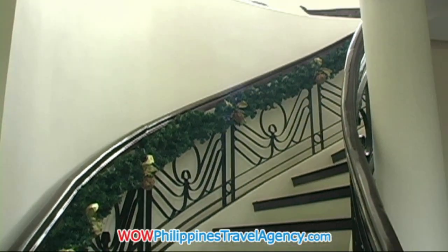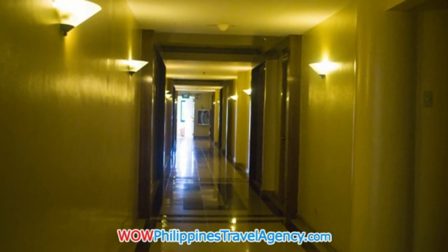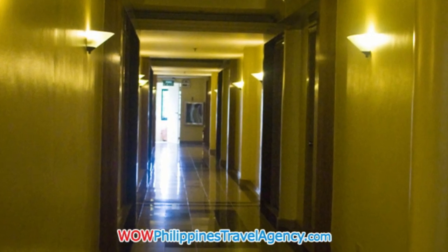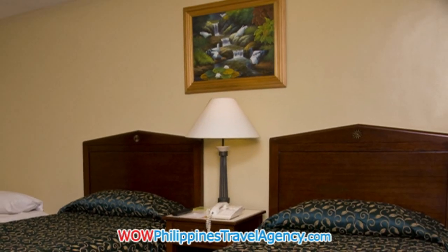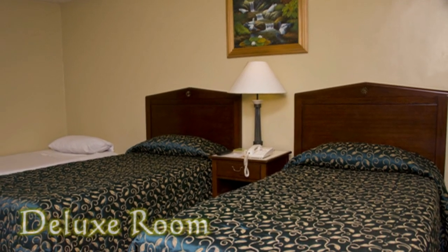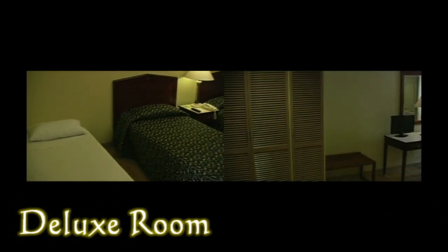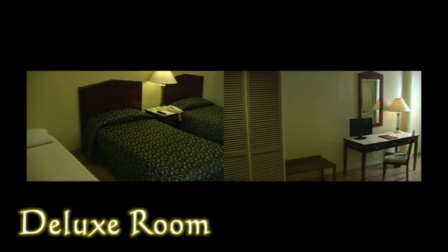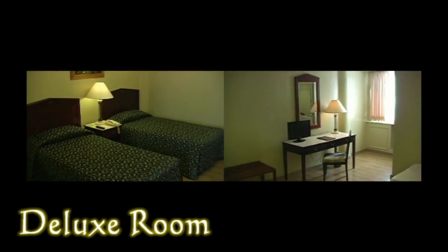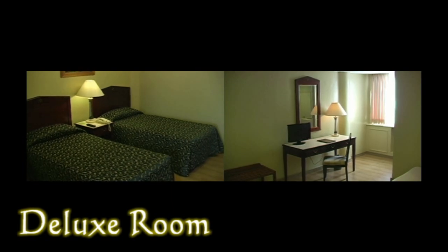Hey, Rick St. John here with WildPhilippinesTravelAgency.com. We're going to head up the stairs here to take a look at some of the rooms at Hotel Fleuris. The hotel has 47 really beautiful rooms, and they're all equipped with air conditioning, cable TV, hot and cold showers, in-room telephones, bathtubs. Here you see a deluxe room. The rooms are quite large. There's plenty of room for your luggage and to move around so that the room is not cramped.